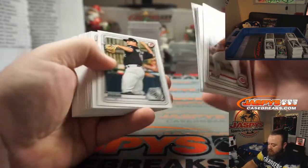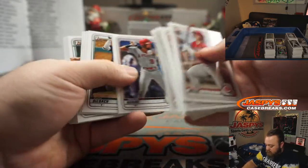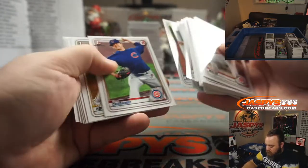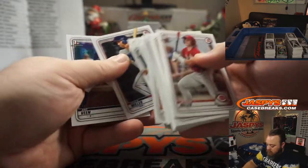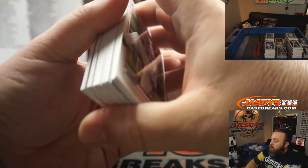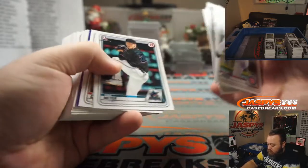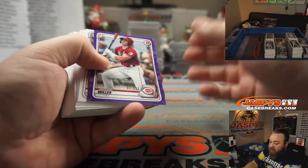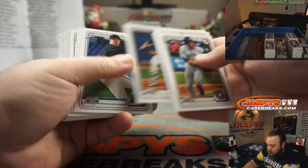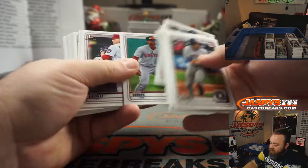Robert Hassel for the Padres. Zach Veen for the Rockies. Jackson Miller to 250 for the Reds. Jake Owens. Spencer Torkelson for the Tigers.